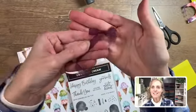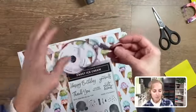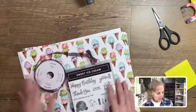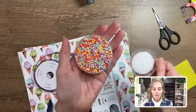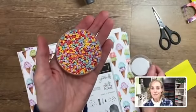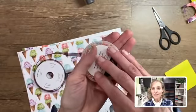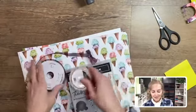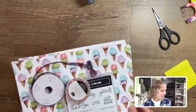So there is the blackberry, and it's soft and it lies flat. So this would be a nice one for cards. And then we have the sprinkles. So you could do shaker cards. You could glue on all those tiny little pieces if you wanted to. You could do the faker shaker where you put it into the cellophane bag. And yeah, there's all kinds of fun things you can do with those. All right, next suite.